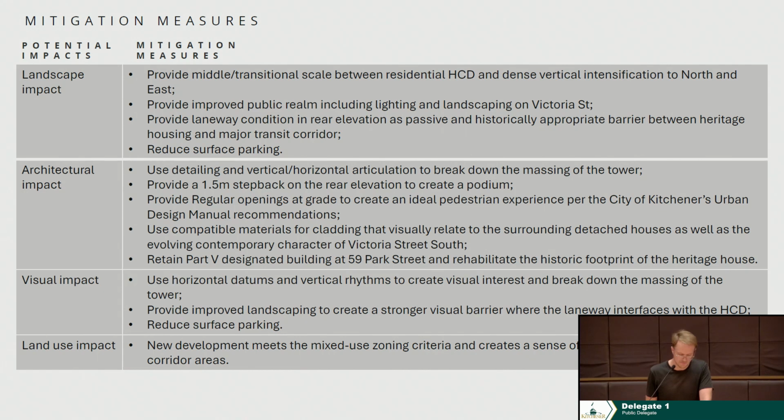Number 3, provide a visual barrier where the rear laneway interfaces with the Heritage Conservation District. Number 4, the use of compatible materials. Number 5, to use detailing and vertical horizontal articulations to break down the massing of the tower. Number 6, to provide a step back on the rear elevation, creating a podium to face the Heritage Conservation District. Number 7, to reduce surface parking on the site. Number 8, the retention of the Part 5 designated building at 59 Park Street.